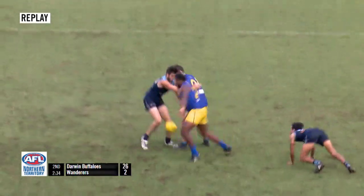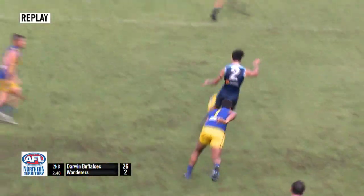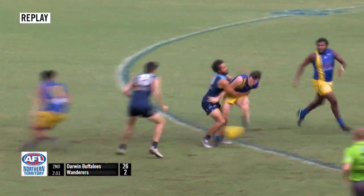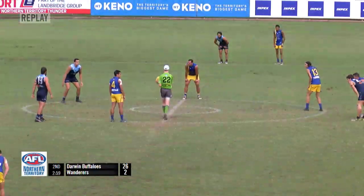Watching the replay here, the work of Melly Roses is a little bit underrated. Keeps the ball in play, and the clean pickup today opens up the fat side of the ground and allows Timmy Eldridge to run onto it. Just a quick kick there by Jalen Clark, as we spoke about. Sam Bono just too good in the air. He goes back and kicks the goal truly.